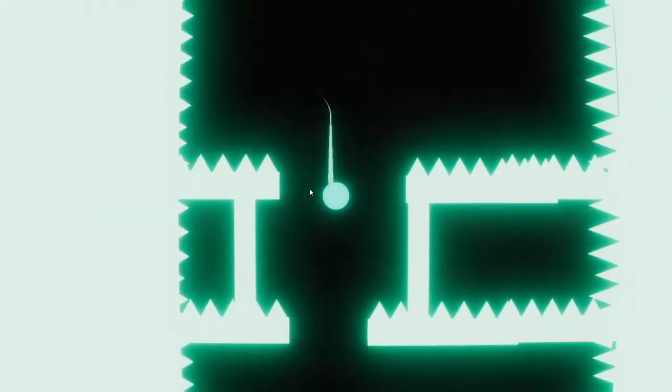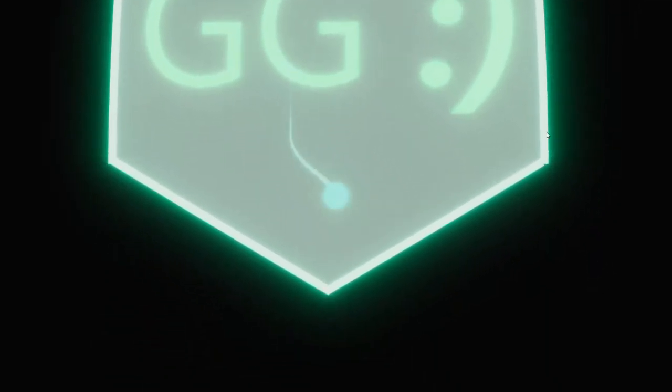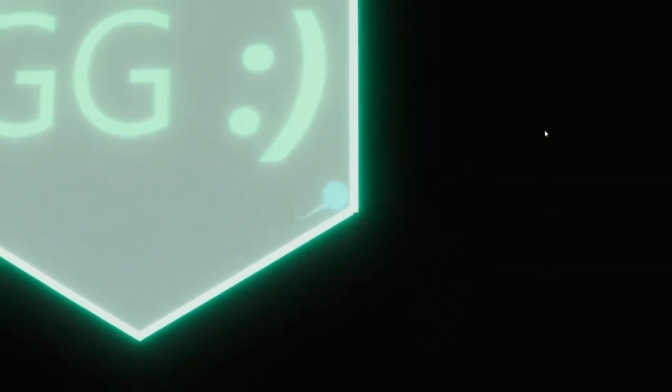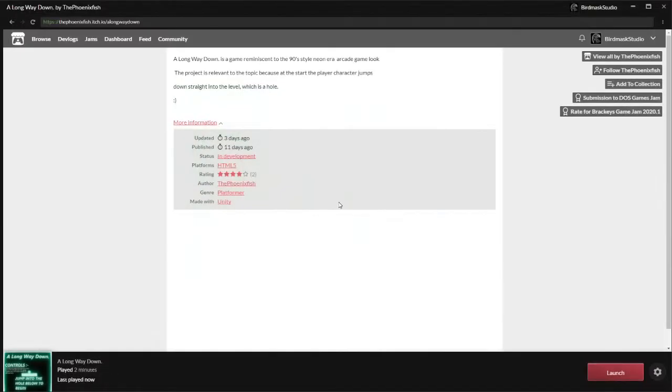Oh, now, okay, I think the walls actually was intentional, because now they're spiky. They know to make them dangerous now. Alright, simple, but looks nice, and... Oh, I got stuck on that wall. Okay. Oh, I'd say that one works. Works well enough. That was A Long Way Down. Yeah, by the Phoenix Fish. Okay then.